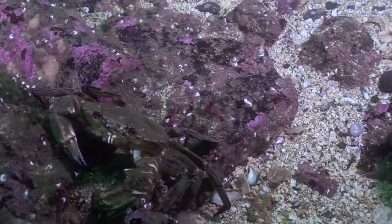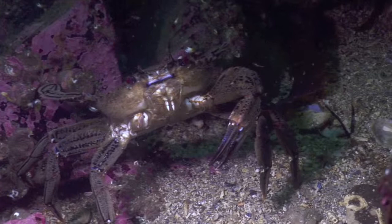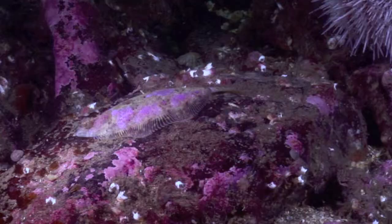This velvet swimming crab is looking for food among the rocks. Velvet crabs don't mind divers getting close, although if you get too close, they may show signs of aggression, such as showing off their claws. Although it's not just crustacea that inhabit these rocks, this top-knot flatfish is cleverly disguised as the rock on which it sits.